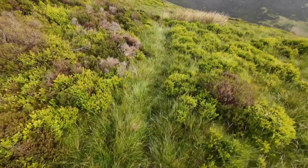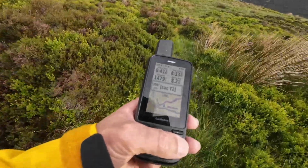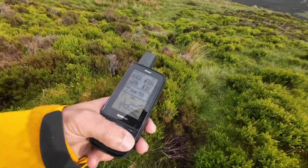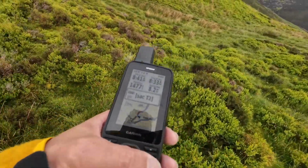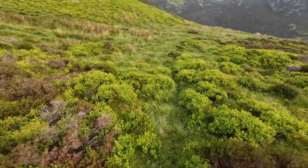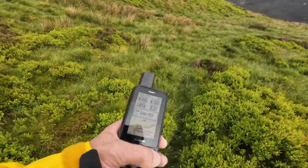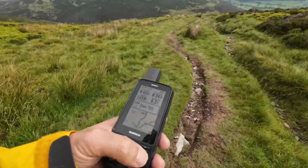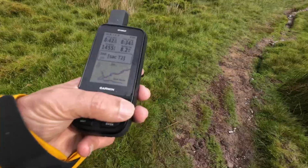So you can see the path is just like a little kind of sheep track. I can see the path there. I think it's not telling me I'm off course yet. Maybe because I'm close to this path anyway, so it's probably just realised. Probably a bit of leeway. Now I'm going away from the turning. Let's see what it does.